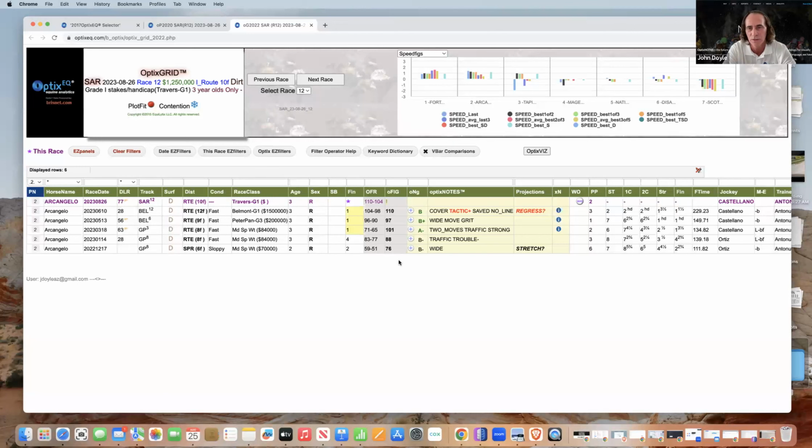I don't like how he was kind of drifting late. I thought he got almost a perfect trip. I agree. Ridden by Castellano. Yeah. And so I'm not going to take a short price on him. I'll give him a race after the layoff. I think he's going to run second.